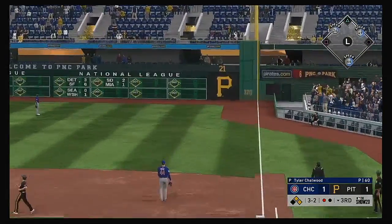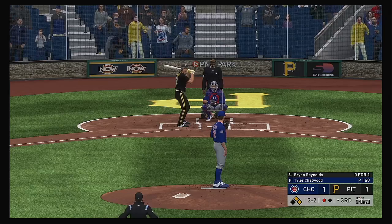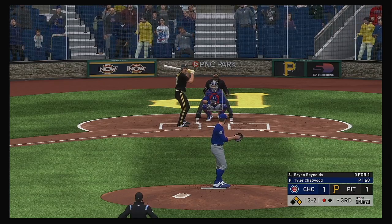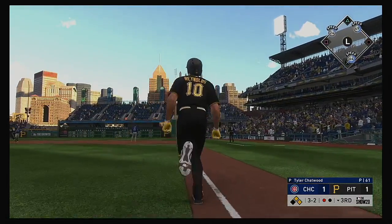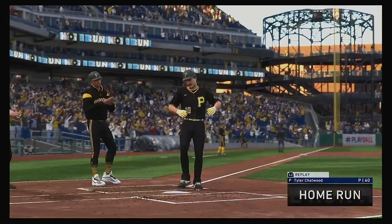Well hit. Deep down the right field line. And nearly a three-run shot. Instead, it's a foul ball. He's set. Here's the 3-2. Swing and a drive to right. There it goes. And this one is gone. A home run.